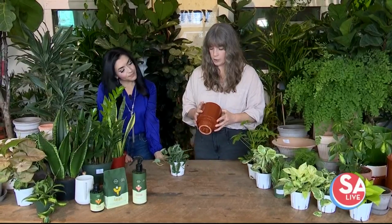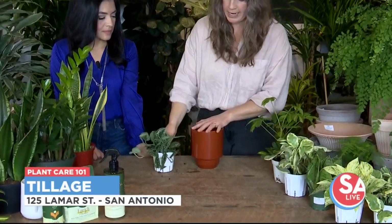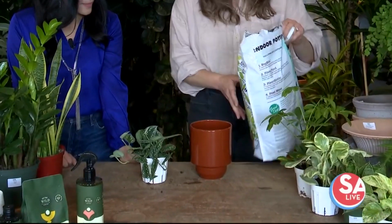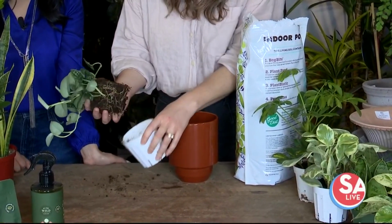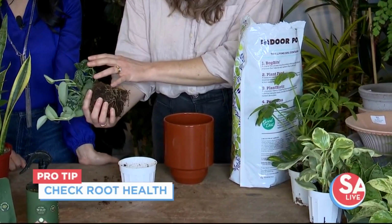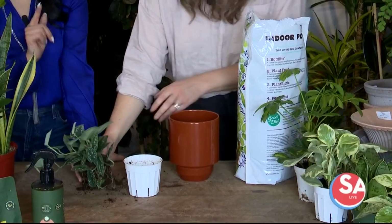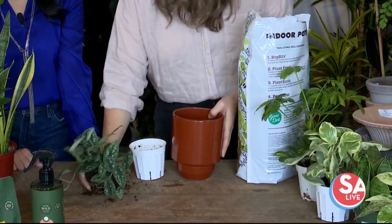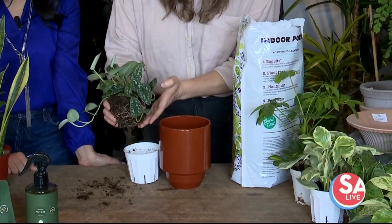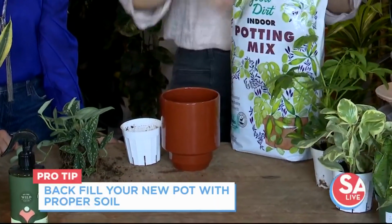So you're going to give us a little demo. Happy to show you. So we have our choice of planter here, something a little bit more decorative, and our plant that we are going to pot into this planter. The first thing you want to look for when you are thinking about repotting is the root health and whether or not you see a good amount of roots on the outside of the soil, which this one has. So that's a good thing. This is a good thing because it's ready to expand into more soil. So then obviously we have a void from the bottom of the pot to where the soil will hit. So we need to backfill with some of our good fresh potting soil.